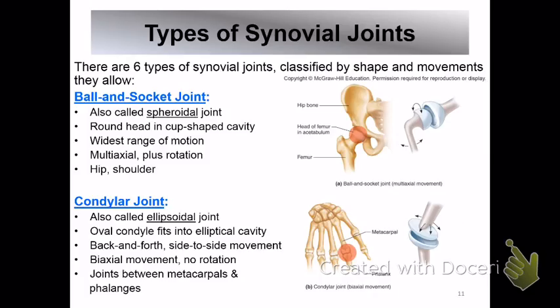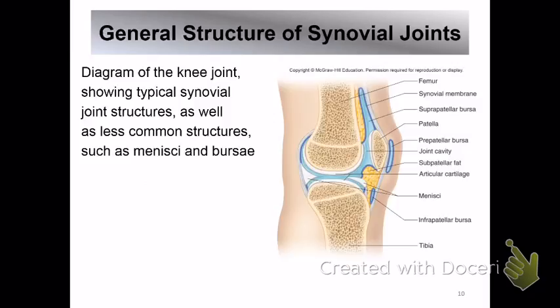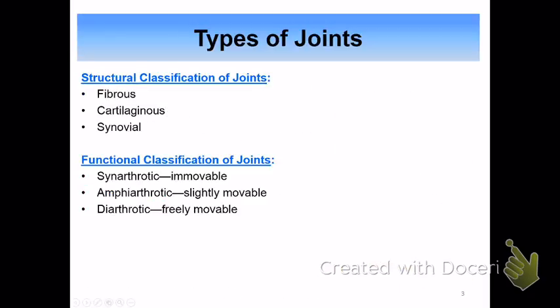Okay. So kind of go back, think about what we've just covered. From this slide, we just talked about the fibrous, the cartilaginous, and the synovial joints, right? That was how we classified them. The fibrous had dense connective tissue containing collagen fibers. The cartilaginous had hyaline cartilage or fibrocartilage. And then the synovial, that was the fluid, right? And you do want to know examples of each.